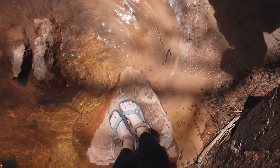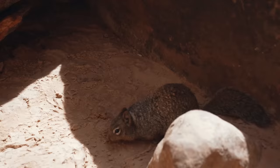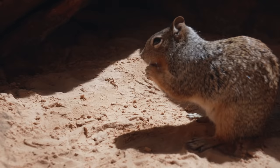And it's got like sandy beach, you know? It's a wild mixture of all sorts of terrain. You got rocks, you got sands, you got evergreens, you got red cliffs, you got white cliffs. You even have adorable squirrels that are not afraid of people at all. Not at all. And if you're lucky, they'll pose for you.